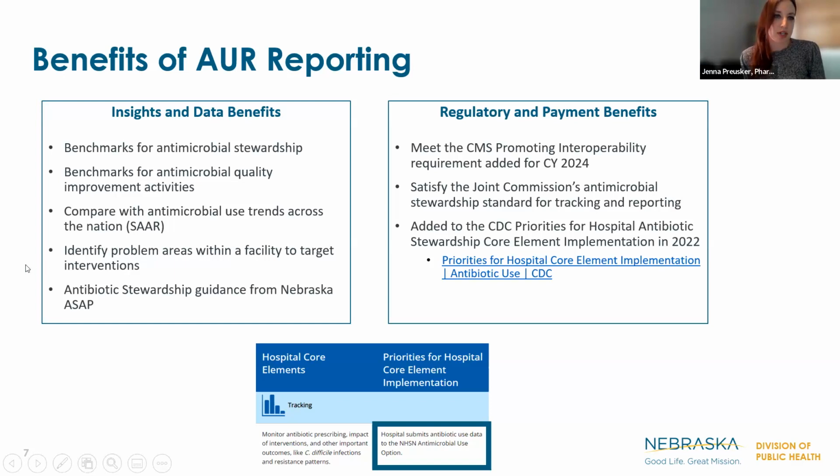So a lot of facilities right now may be calculating their antibiotic use either manually or through a report in their EHR system, but it doesn't really tell you how you're doing compared to everyone else. It gives you maybe some numbers that you think you could use to make adjustments within your facility, but without that SAR value, it's really difficult to identify where your problem areas really are within your facility.